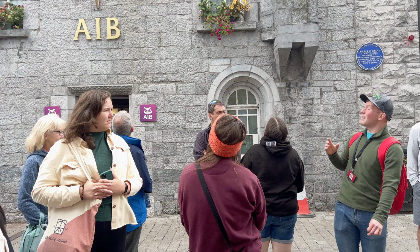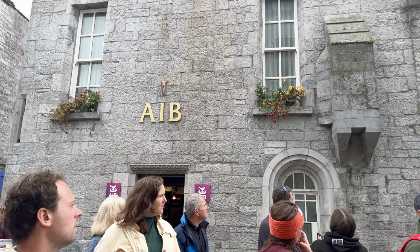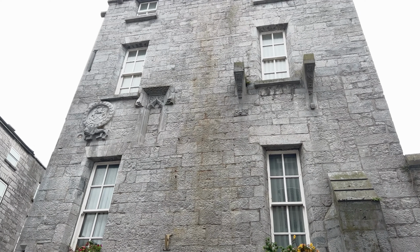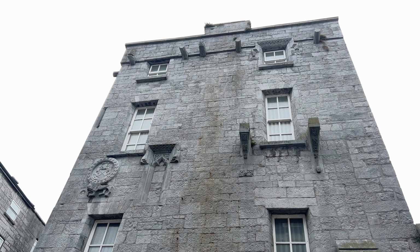The next popular attraction is going to be Lynch's Castle. Taper your expectations here. Back in the day, I believe it might have been a castle. A prominent family named the Lynch family lived there. It is now a bank. There are unique Irish tales about what happened here, so we'll leave that to you. And if you do a walking tour, you can learn about the different things that occurred there.